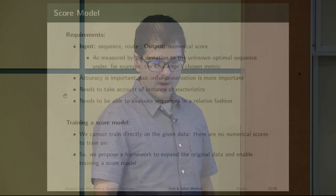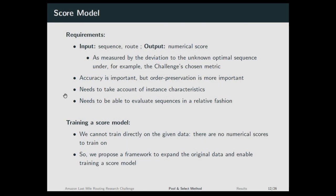Okay, so that's a pretty simple sequence pooler. And for the score model, we have a set of requirements. The input of this model is going to be a pair of sequence and route, or a pair of solution and instance. And the output is a numerical score, which describes how good this sequence is for that particular route. This can be measured, for example, as the expected deviation to the unknown optimal sequence that we have in the challenge.